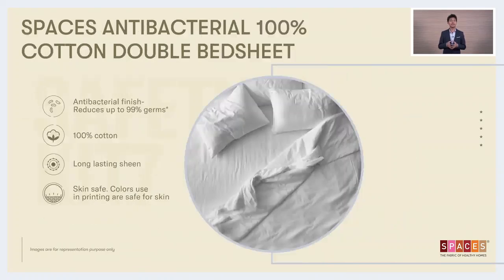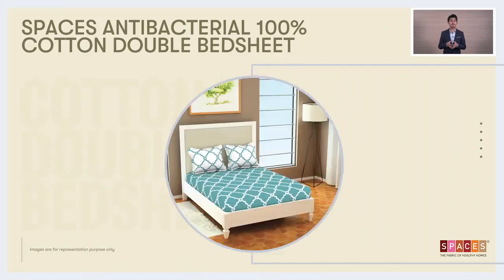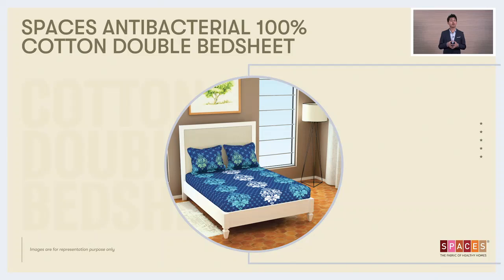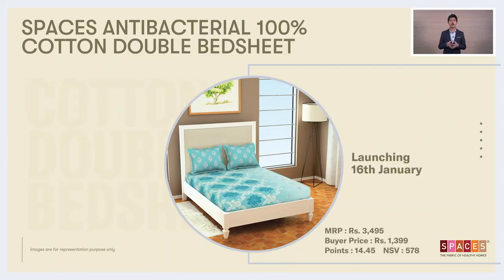The Spaces 100% cotton double bedsheet with 2 pillow covers is treated with antibacterial coating which helps in reducing the spread of germs so that you don't have to lose your sleep over them. These bedsheets have long-lasting sheen and the colors used in their printing are safe for skin. Let's have a look at the gorgeous designs. We have mild teal, light pink, white and blue for those who want the best of both worlds, navy blue with large floral motifs, and a cool ice blue.